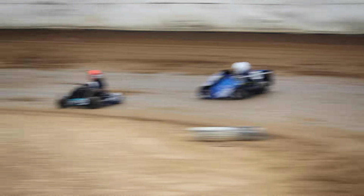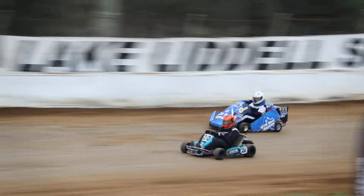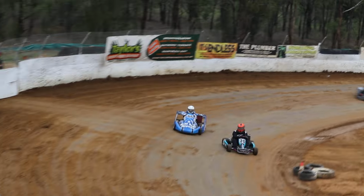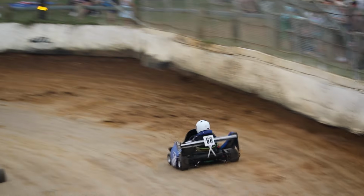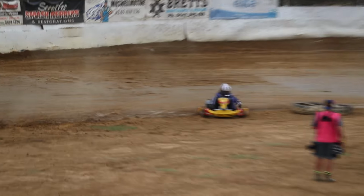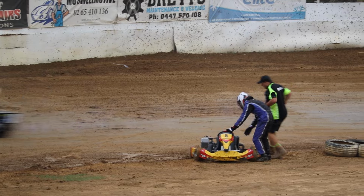Looks for the passing move. He got in the rough stuff and couldn't quite make it stick. Now he gets a little bit closer. He's trying to pick his spot here on Jackson King. And I think it might be turn 4. Oh, there's the yellow once again, and a cart going sideways. I think that was Cameron Scott in cart number 5.